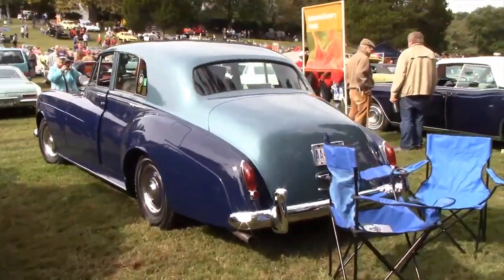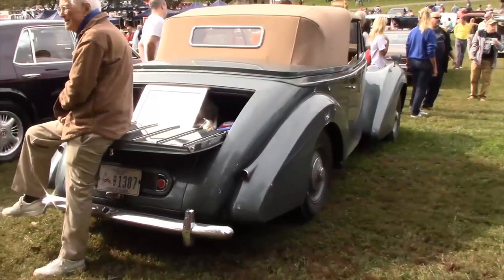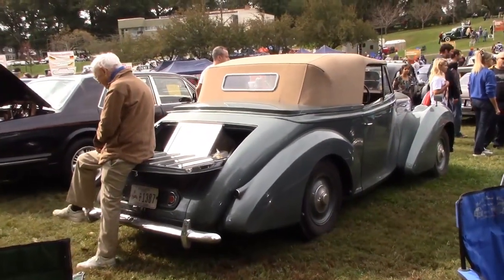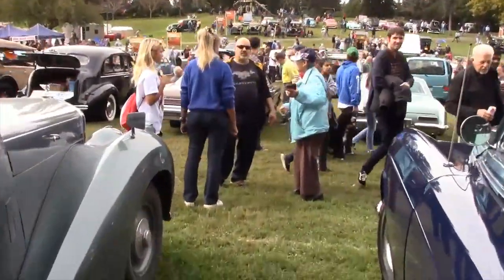Wow. Two-tone blue there is beautiful. Look at this. People have their dogs out today. And they're beautiful, beautiful cars. Wow, look at this one. That is just stunning. I tell you. Let's go figure out what this thing is. Exactly.